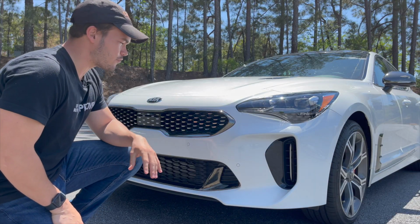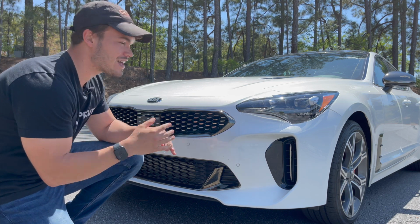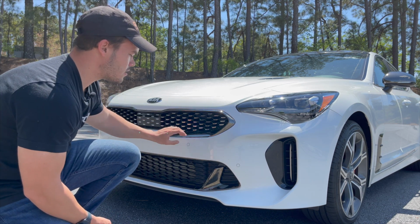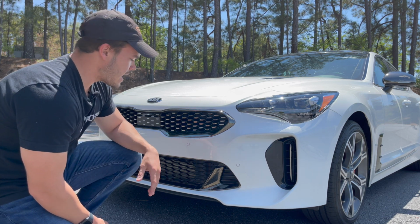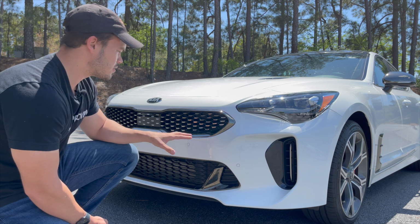So first, let's talk about the front end on the Stinger. I'm just going to be honest with you guys, the car already has about 800 miles on it, so it's got dirt and everything like that. This car is made to be driven, so I do drive it, and so does Rachel. So up front, you do have this dark amber chrome here that does surround the grille and the bottom air dam here. I think it looks pretty cool. It's very sporty. I like the contrast on the snow white pearl paint. Overall, it's just a really, really clean design.